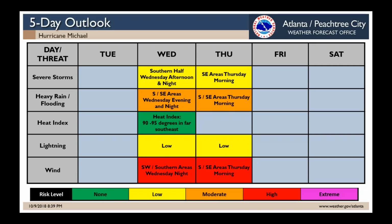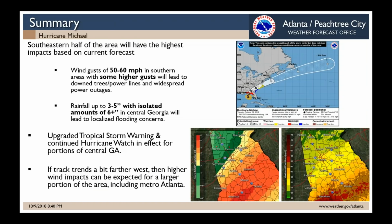The outlook here for the threats, again, the highest ones are going to be with the wind. So we're highlighting pretty much the timing is going to be later tomorrow and then through the overnight into Thursday morning. So that's why you see the 2 days included here. And again, the next highest threat with anything would be the heavy rain and flooding.